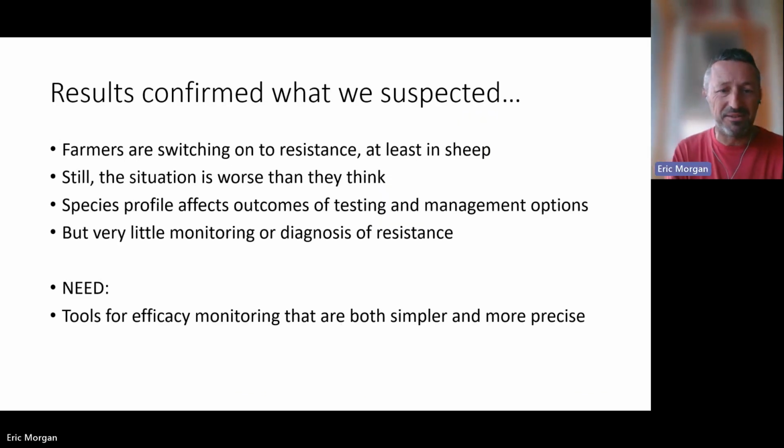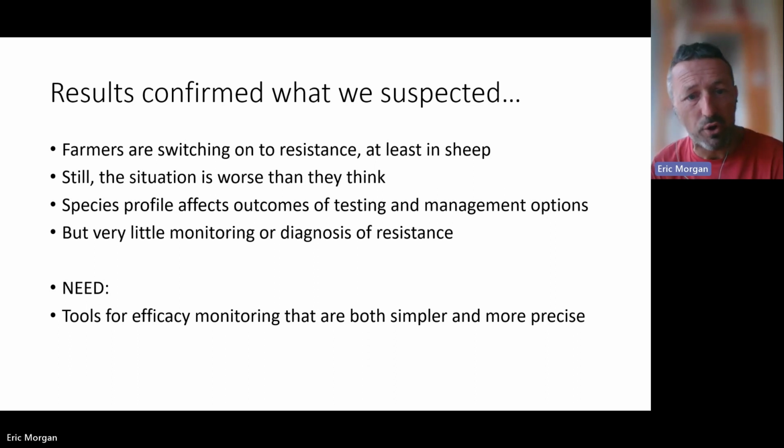So far, this is not the end. I'm just taking a breath here, but the results of that first part really confirmed what we already suspected, in that farmers are starting, I would say, to switch on to resistance, at least in sheep. But the situation is worse than they think. The species profile affects outcomes of testing, it affects management options, but there's very little monitoring or diagnosis of resistance. So if we come out with a message now that you should be doing a lot more fecal egg count reduction tests, you should be really drilling into the species profile, it's not very helpful because even a full fecal egg count reduction test involving the vet or other advisor is going to be quite a lot of investment in time and expense. And if we now say you now have to find a research lab to provide the species information, that's not going to give you any uptake.